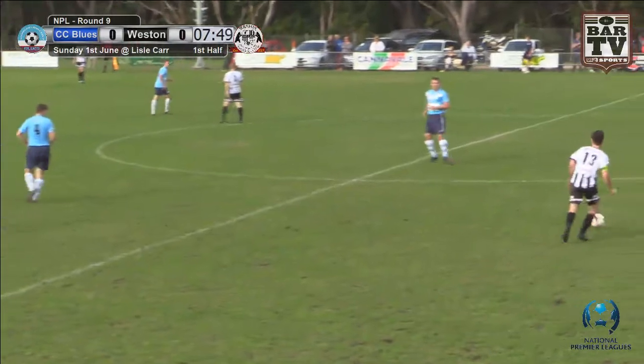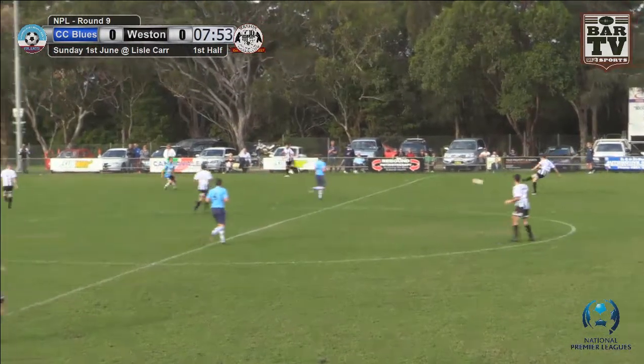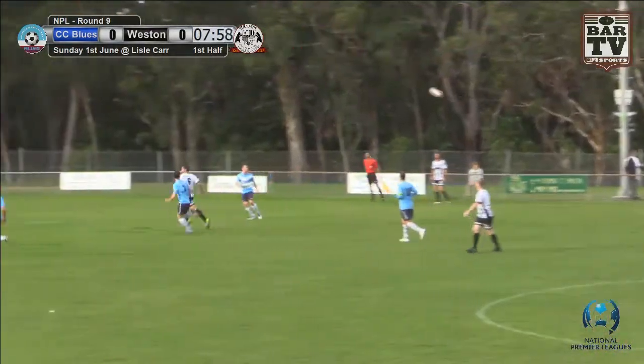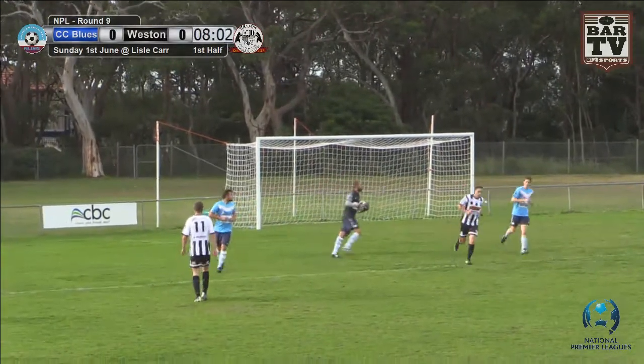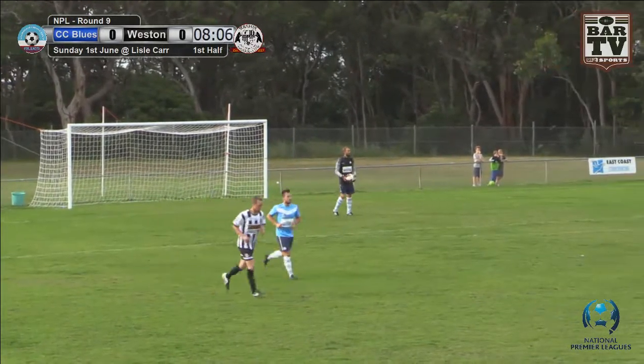McDermott. Again, Weston just take their time. Thornton plays it out to Morris. Looks for the run of Calburn. Fantastic run. Plays it out wide to Oakley. Great stuff from Weston. Looks for the ball into McDermott. But Goldman does well to anticipate that and just plucks it easily out of the sky there.